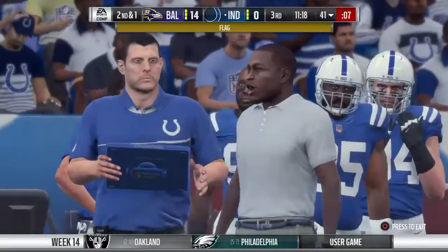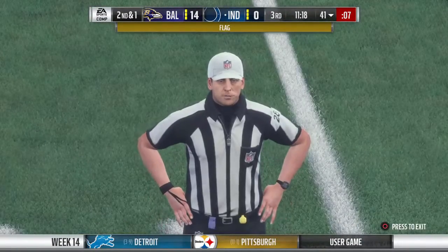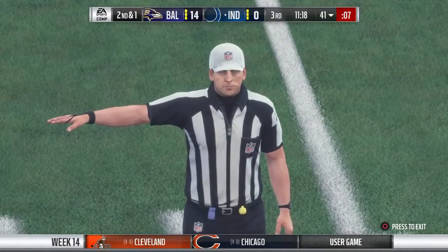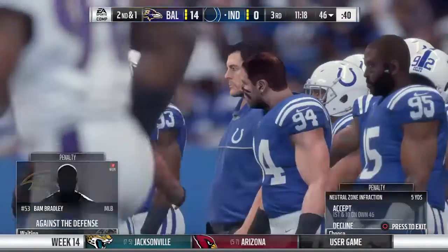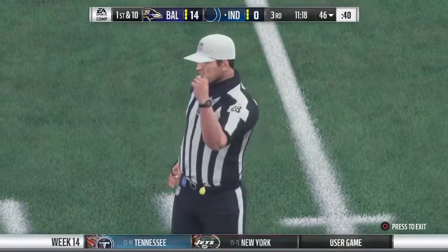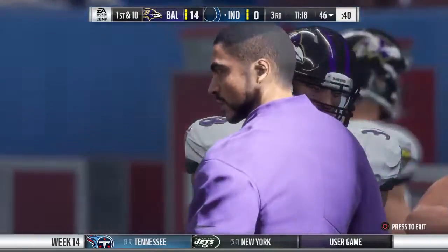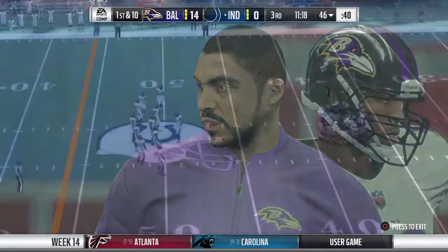Now flags will come in. I think this one's going to be on the defense for jumping. Neutral zone infraction, defense. As an inside linebacker, got to be a little bit more poised. No doubt about it, because they get a little bit of flexibility, especially when they're trying to stuff a gap. You know, we get that double A gap look. This time he got too eager and got too deep into the backfield.